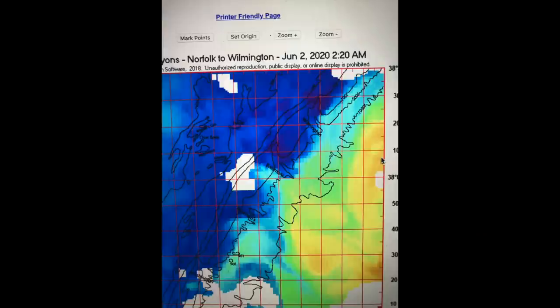Team, good morning. It's what's today? June 4th. We're heading back to the Northeast Canyon. Thanks for tuning back in. So today we're gonna head out to the Wilmington. There's a little bit of a temperature break. It's probably 55-58 up against 65 degree water. So we're gonna keep steaming until we find that break.